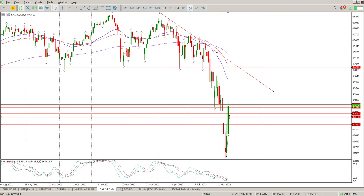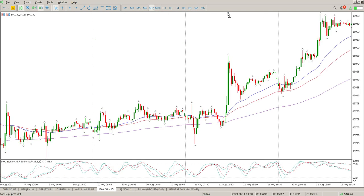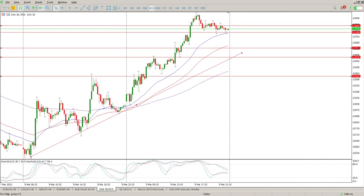It's to be expected, guys. We're so far away from the moving averages that you want price to be close to the moving averages before jumping back in. So yeah, volatility continues. So for me today, wait and see.